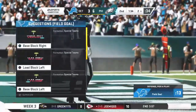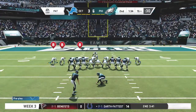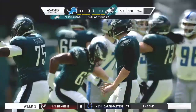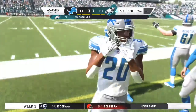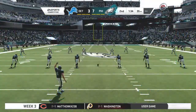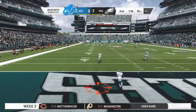Jonnu Smith, his 2nd touchdown on the season. And the Eagles have taken the lead. Gostkowski with the extra point, and that makes it a 7-3 lead. So the drive goes 75 yards, 10 plays, and it was capped off by an Eagles touchdown. Set now to kick this one away, and off it goes.